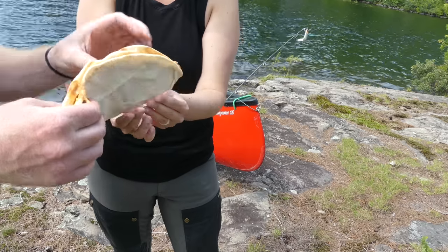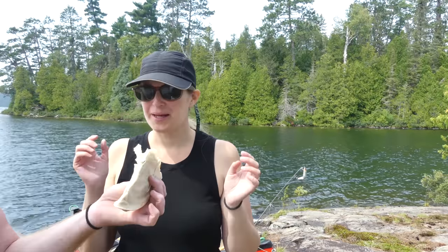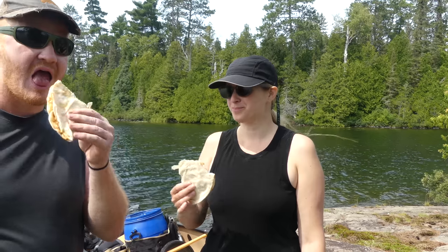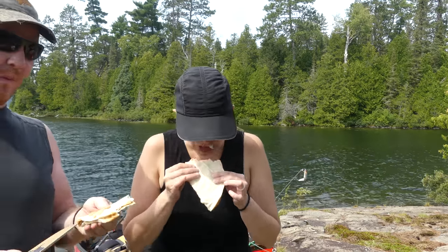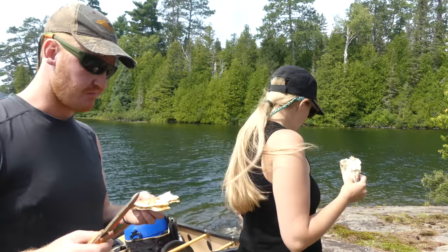Perfect. And then you tear it in half like that, and then you share half with your significant other. Cheers. Cheers. Good. Top-notch lunch. Fuel for the portage trail. Thank God I had this knife.